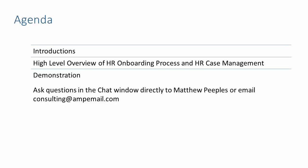If you think about the solution we're going to show you today, it's broken into two separate pieces. It's focused on the onboarding process, which is where we'll start and spend most of our time, showing you how you can onboard a new employee. Then we'll move into more of a case management mode for employees that already exist in the company and have service requests that have to be handled.